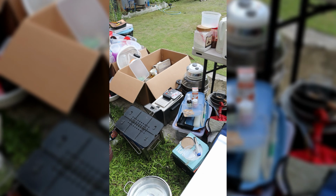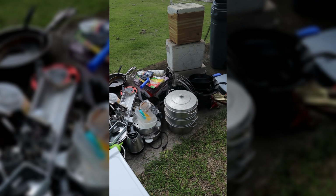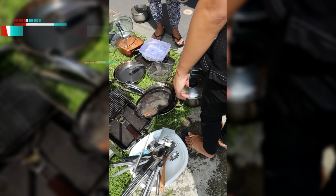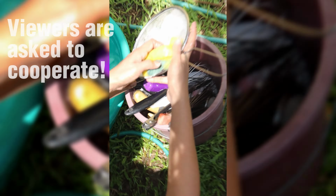Now that all the items are out of the way, start scrubbing the area, including the items that you've compiled outside. Already on process. Make sure to do it thoroughly.